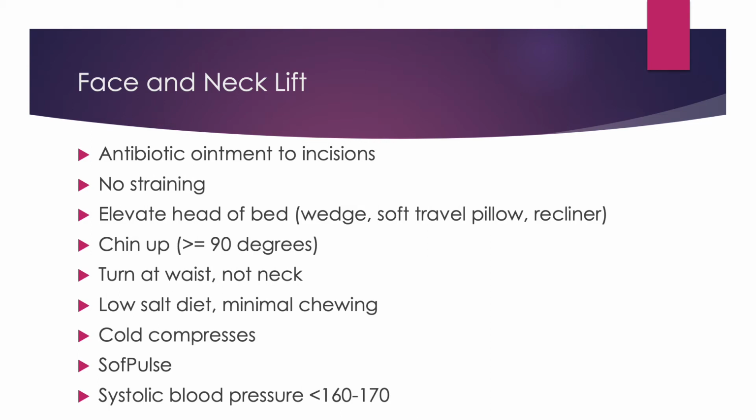We really want to avoid anything that involves straining, heavy lifting. You don't want to bend forward if you drop something on the ground with your head pointing down. You want to do a deep knee bend. We're trying to do everything possible, if you think about it, to not make your face turn red, because that can increase bleeding. The position that you sleep in is also important.